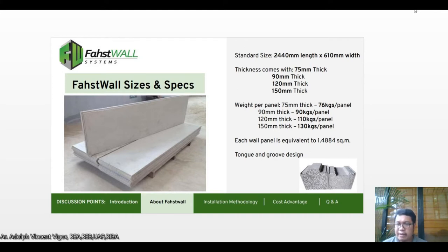Just for a brief background, one of the problems I have observed with the usage of the CHB here in the Philippines is making sure that it's plumb or vertically aligned. You also have to wait for the concrete to cure. Sometimes the plaster has a tendency to crack or break. So it requires a lot of supervision from our side to make sure that it is plumb and straight.